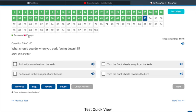So, what should you do when you park downhill? Some of you might have heard this before, some of you haven't. If you're parking downhill and you put your handbrake on, but your handbrake fails, then you want to turn your front wheels into the curb. So if the handbrake fails, it's going to jam against the curb.